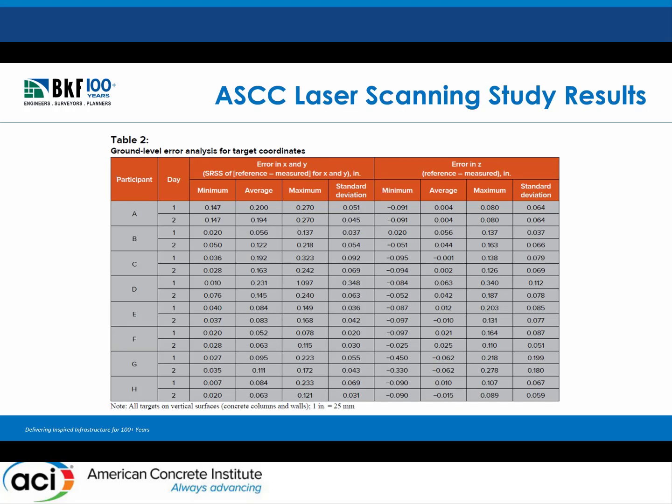This is the ground level slab, and we're looking at participants A through H. We randomized these so that nobody knew who anybody else was, and then we have the minimum, average, maximum, and standard deviation of the measurements for X and Y, the horizontal axes, and then for the vertical axis, Z. So that's the way coordinates are used out on the job site. You have the X and the Y, and then the Z's going up and down. And so those are treated separately.